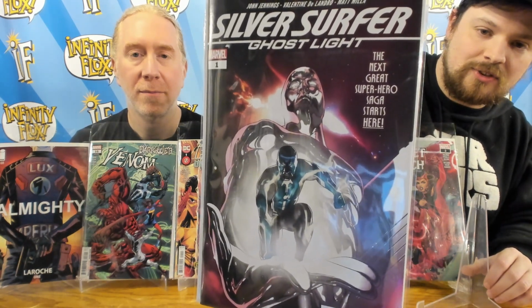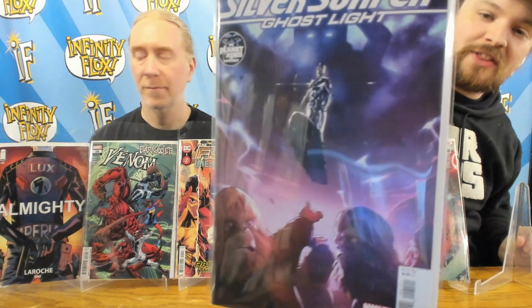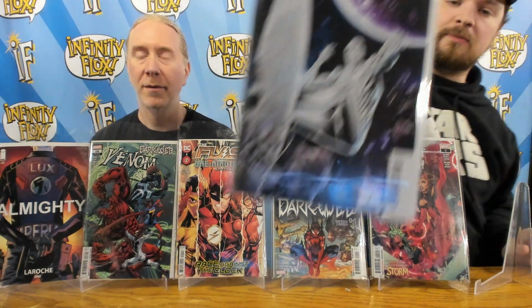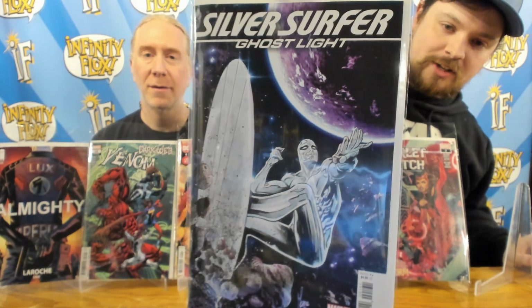So I thought it was very interesting, very different than what I expected, but still very good, introducing some new characters. This is the A cover. Then we have the Turin Clark Planet of the Apes variant, which I really like. We have the Marco Cicchetto variant as well.